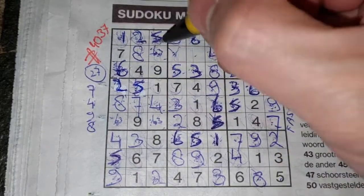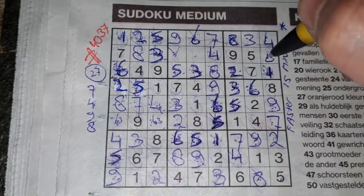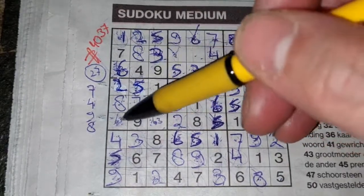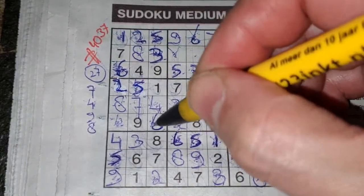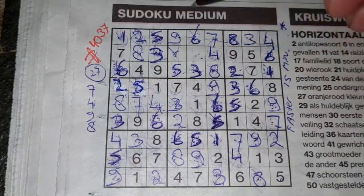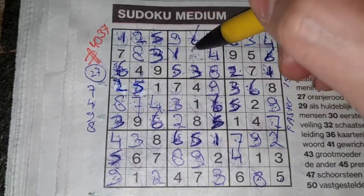1 box left in this big square for number 3. 1 box left in this big square for the number 6. And the 5. Now we have a 6 there, so this box can't be 6 anymore. That box should be a 6 and this box should be a 3. Final 2 numbers in this big square are 1 and 2. We have a 1 there, no 1 there. 1 should be here and a 2 goes there.